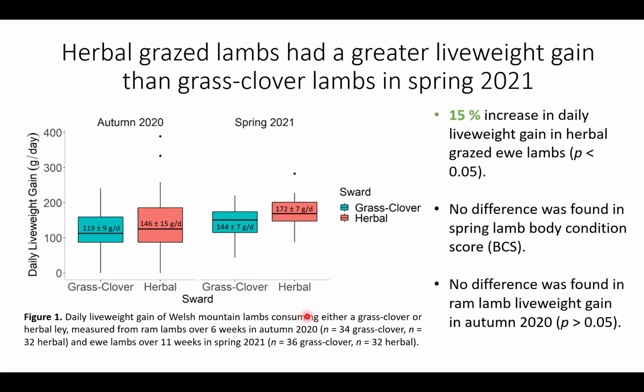So we followed this through and tried to see what was happening in terms of live weight gain. We didn't see any difference in ram live weight gain, which is these 2 panels here. So you had the grass clover lambs on the left and the herbal ram lambs on the right. That's a bit of a tongue twister.